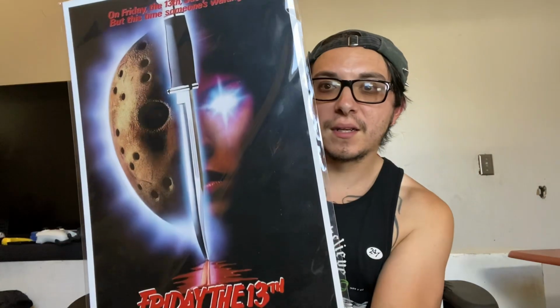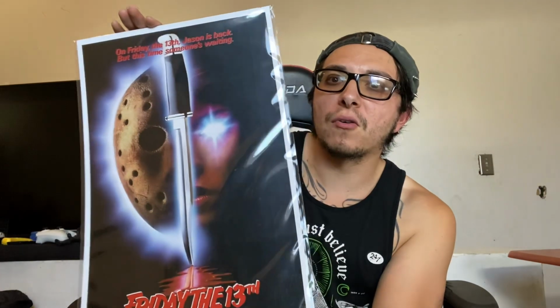All right, that was my showcasing of the NECA and Mezco Friday the 13th collection. I do have a few more things to show you guys. Here's a movie poster, Friday the 13th Part 7, The New Blood. This movie poster I got from a local antique mall called Uncle Russie's. This is pretty much like a reprint, whatever you want to call it. $10, can't beat the price.